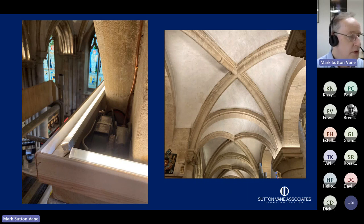So the wood was then painted to match the color of the stone. And those fittings, as a result of all those tests we did with laser pointers some while before, we knew exactly how high to put those fittings so they could get the maximum amount of light out to light up each vault from each capital without being seen from down below. So this is one way of lighting the tops of the capitals.